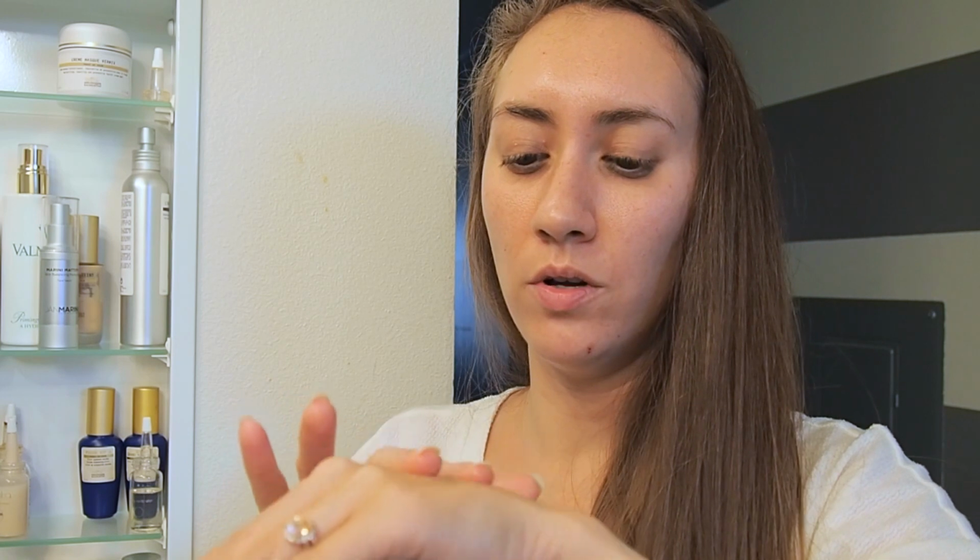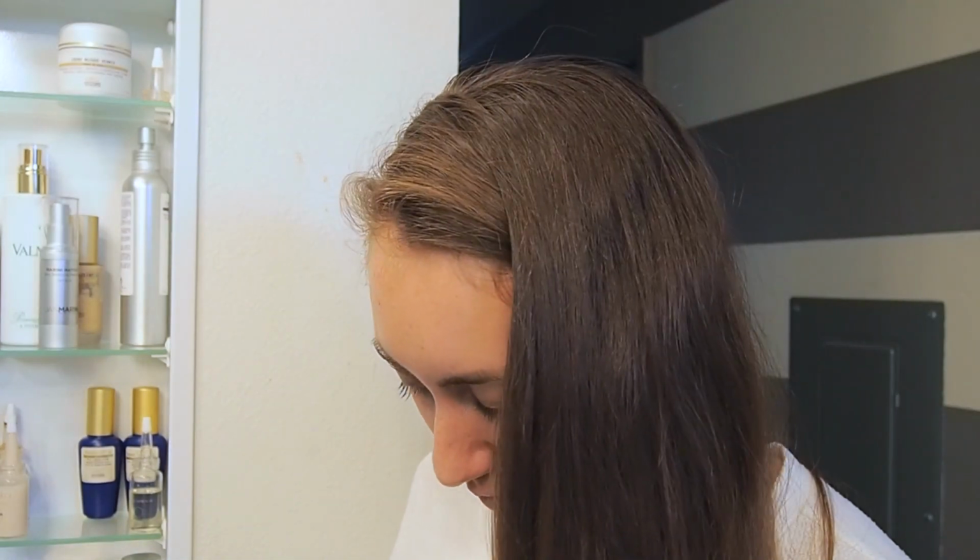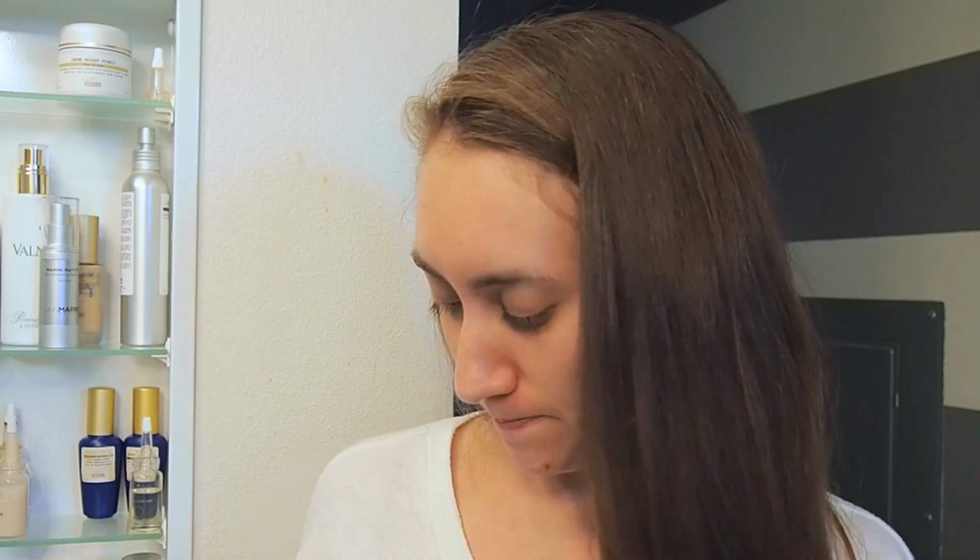I don't know how else to describe it other than when I'm rubbing them on the back of my hand, I don't notice a difference at all. So it's just interesting how similar they are in texture. But just to give you an idea of some of the ingredients in the T-zone moisturizer, it has water, dandelion root extract, glycerin, which I know Elastin has as well. It's the third ingredient.